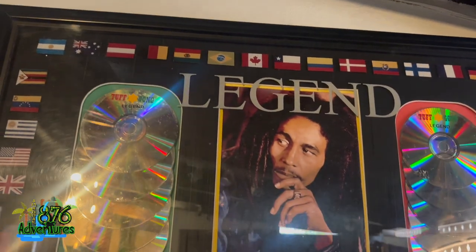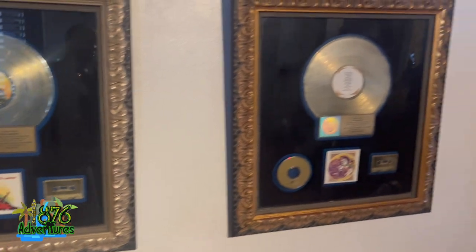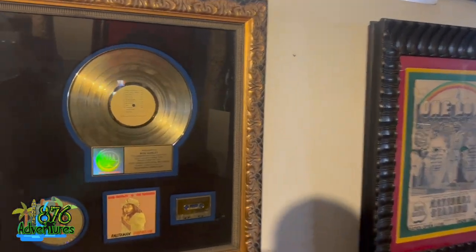Yes, so for the rest of the tour, we were able to go into a room where they had some of these plaques with some of these achievements, you know, some of the different platinum records. The tour guide told us that one of the highest selling concerts that Bob Marley had was actually in Italy.